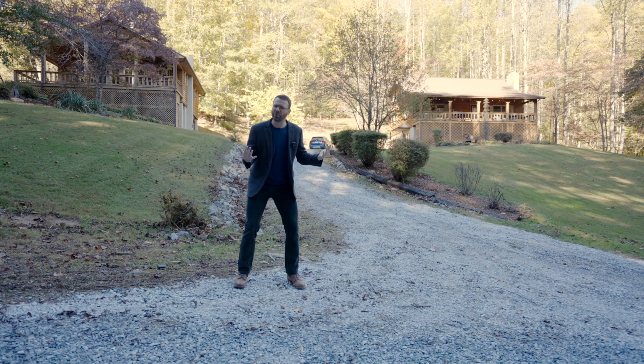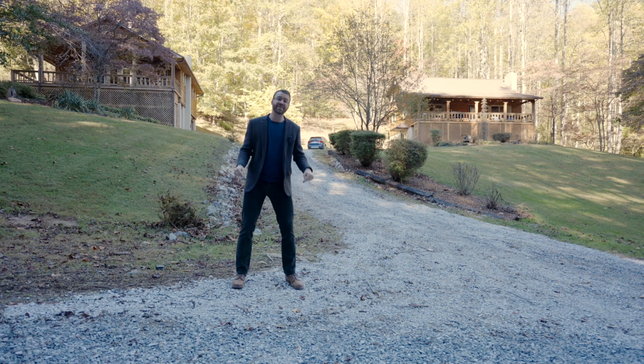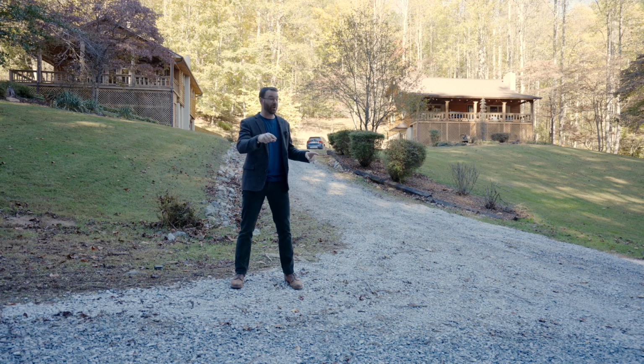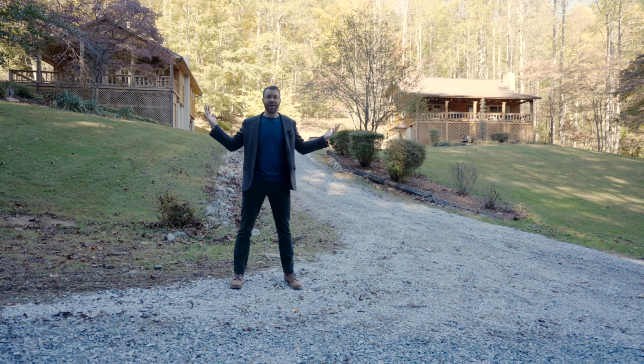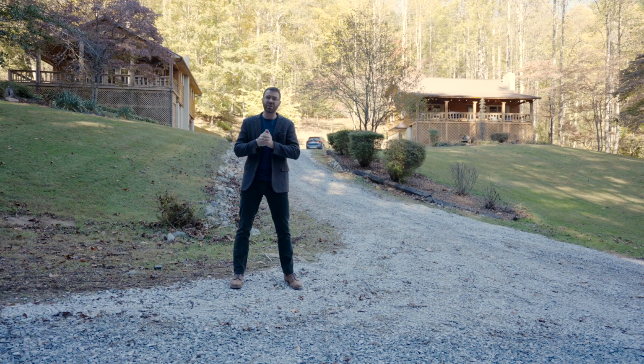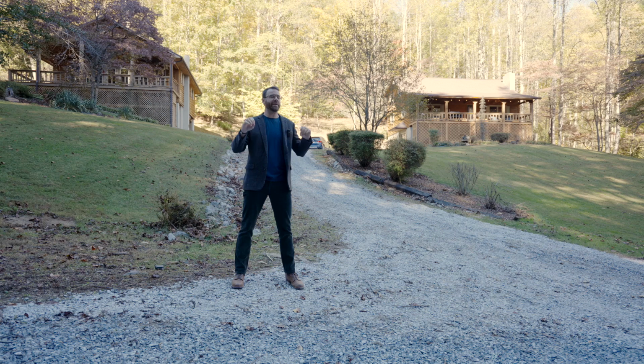360, deja vu, full circle, call it what you will. I was at this exact same spot back in June of 2020, right when COVID hit, promoting this property. Here I am again, 176 Low Gap Road. Outside, not a ton's changed. On the inside, everything has changed. A complete transformation at this property.